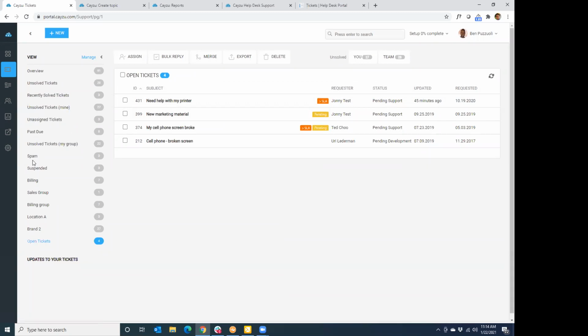Now, the system will also work with views, so that's how tickets are organized. Starting at overview here, all the way to suspended will be all your default views, okay? So if I want to see unsolved tickets or what's past due or spam tickets, I'd simply click. Now, what you'll also notice are billing, sales group, billing group, location. These are custom views, okay? So if we click manage here, we're able to create views and even choose which columns to display. You'll see here ID, subject, requester, status, updated, requested. Let's say that we created a custom field called order number. We could come into manage, and we could then add that column, okay? And there's a variety of different columns as well, okay?